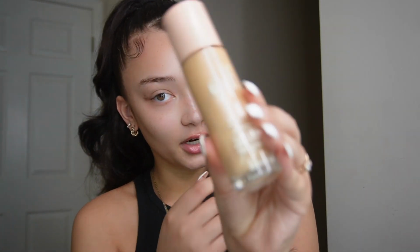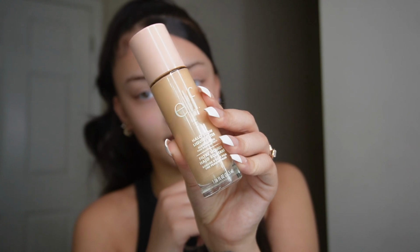I haven't really been into wearing foundation, so I've been using the e.l.f. Halo Glow Liquid Filter. Okay, I've been getting so many compliments. You guys know she's that girl. Now, if you want to see my armpits, she's not shaved right now, so don't say anything about my armpits. Shade number two, by the way.